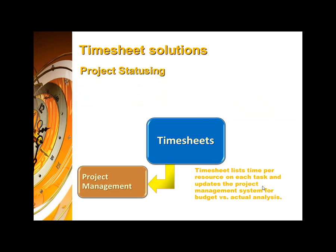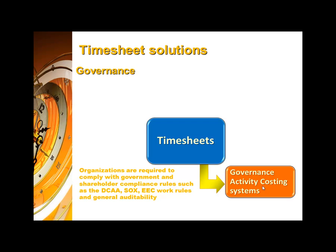In the project management business, we talk about time with respect to the original plan. We say, well, we had a plan, we had an original budget. How much time did we spend on each of those tasks or each of those elements of the plan, and what's left to complete? And for a wide range of good governance issues now, there are reasons to have a timesheet. Compliance timesheets for Sarbanes-Oxley, for the Defense Contract Audit Agency, for European work rules, or for just good business sense are required for a whole range of reasons.